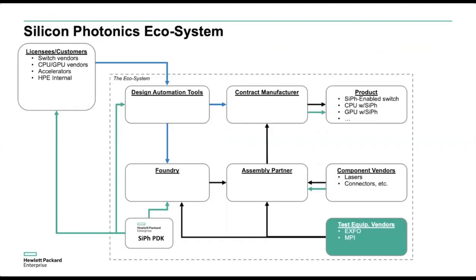At HPE, we not only build systems, we also work to enable the environment. And here I'm calling it the ecosystem, but it's really the market enablement, right? So it's not enough just to give someone one part of the solution. They have to be able to have an end-to-end experience of designing something, getting it made, getting it assembled, tested, and then in their hands at the end of the day.